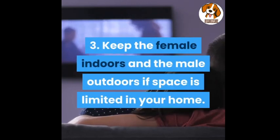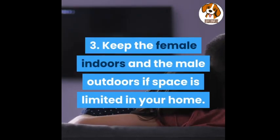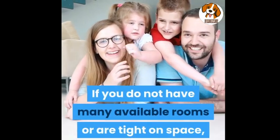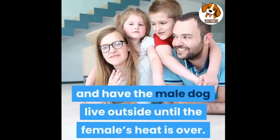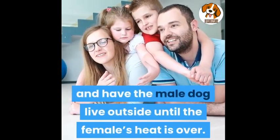3. Keep the female indoors and the male outdoors if space is limited in your home. If you do not have many available rooms or are tight on space, you can keep the female dog indoors in one room and have the male dog live outside until the female's heat is over.